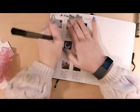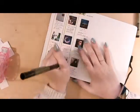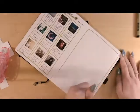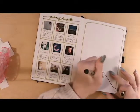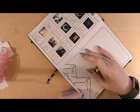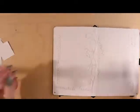And then just to finish off the spread, I used the same green that I've been using to give it a little bit of an outline and tie it into the rest of the setup. Moving on, I went ahead and drew out a really simple mountain landscape, kind of like the cover page from my brain dump. I tend to just use one page, so I left it pretty simple.